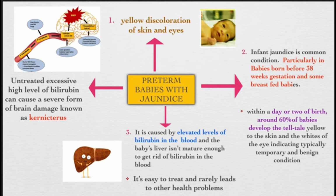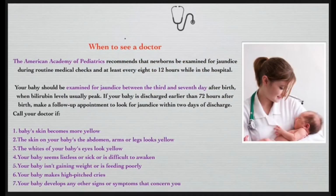It is a natural occurrence which is caused by elevated levels of bilirubin in the blood because of the immature liver of the baby, which is unable to get rid of the bilirubin in the blood. However, this type of condition lasts only for a few days and is easily treatable.